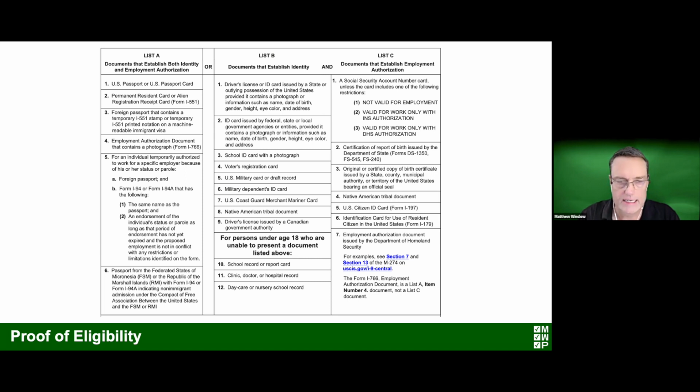Here's what you cannot accept by itself: a driver's license or any ID issued by the state. Not good enough. An ID even issued by a federal government, not enough. School ID with a photograph, not enough. Voter registration card, not enough. U.S. military card, not enough to hire them. Military dependent, U.S. Coast Guard, and so forth. If they have one of those documents, they also have to provide one of the ones in column C. So you could do a driver's license with a Social Security card. You could do a driver's license with a birth certificate, whatever.